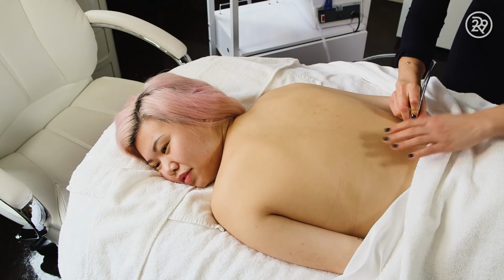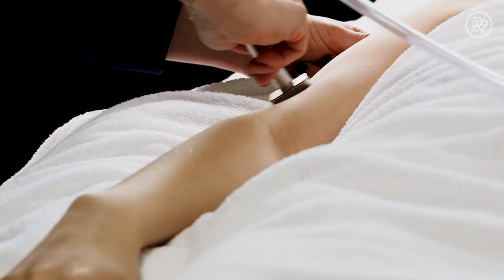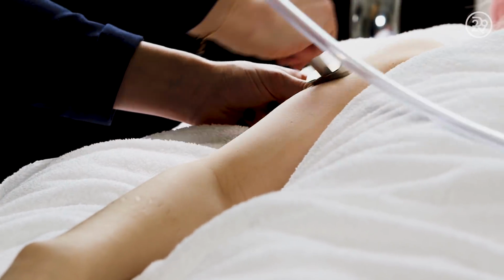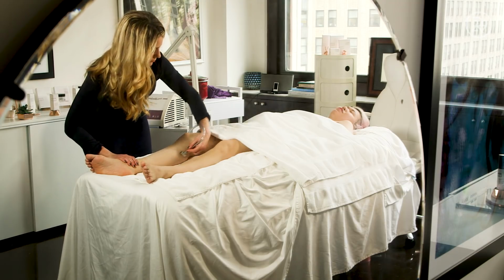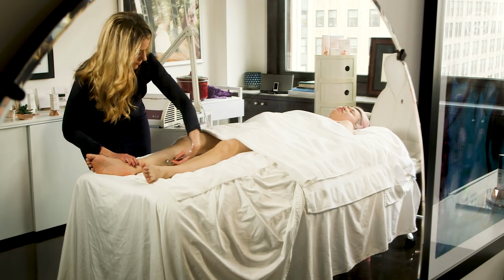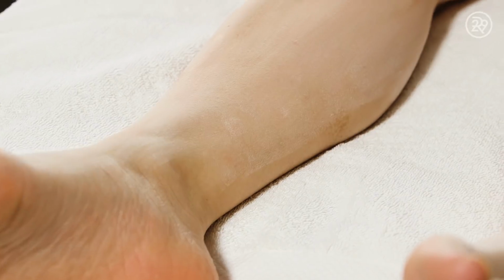Okay, cool. So this is the first step in the full body detox, and it's the microdermabrasion. So it really preps the skin to receive the hydration. Its main purpose is exfoliation, and it's using the crystal tipped wand to get off the dead skin cells and suck them away so that everything is nice and smooth and even, and it leaves the whole body feeling baby soft.